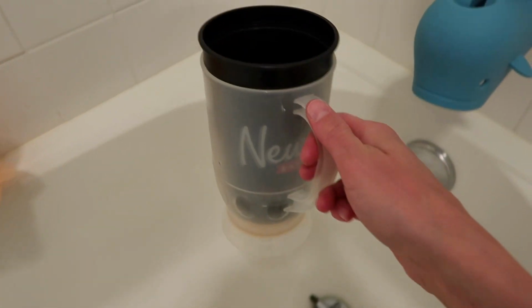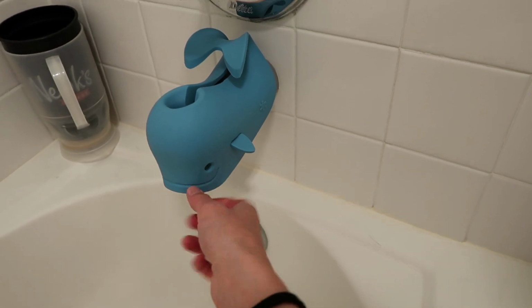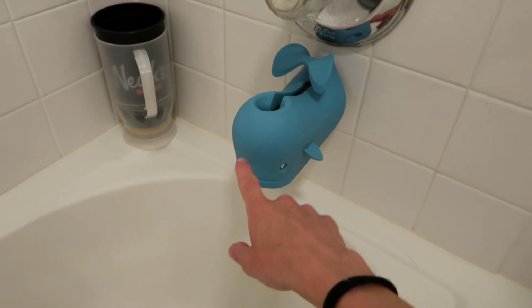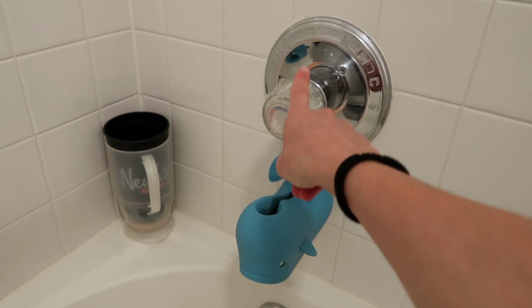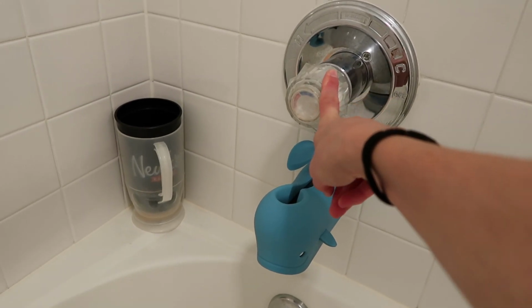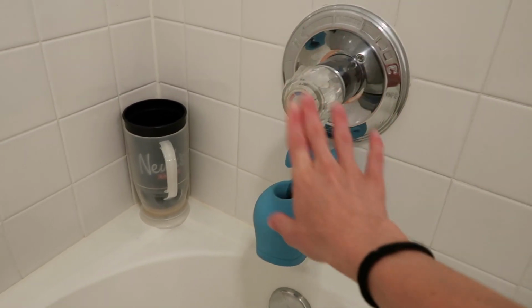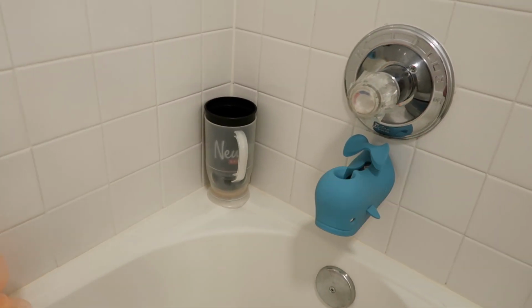So now we have 2 cups in here. Over here, I have one of those little Skip Hop Moby faucet cover things, just so that she doesn't bonk her head on the metal faucet. And then this is the faucet that turns the water on and off, which she does not know how to do by herself. As she gets a little bit older, obviously I will teach her how to do that, but that's not in any time in the near future because I don't want her to burn herself with the water that comes out of there.